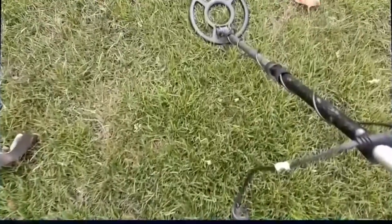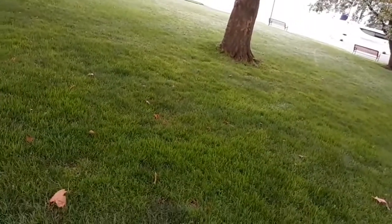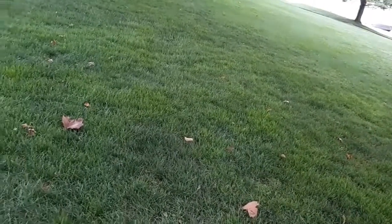Awesome. All right, we got our third quarter signal here in the park. A little windy, a little chilly, not too bad. Boats are still going in and out, so we're just sitting here having a good time. We'll be right back.